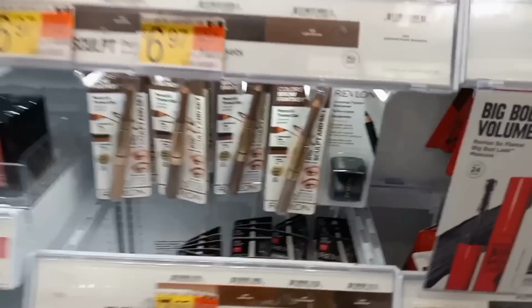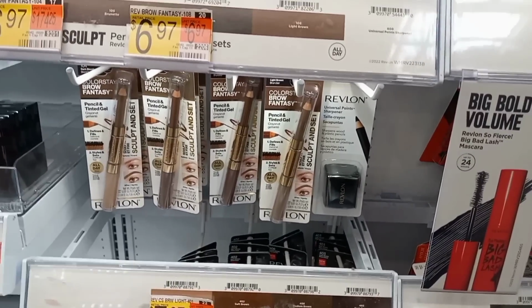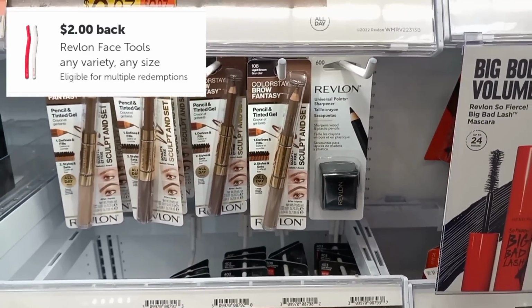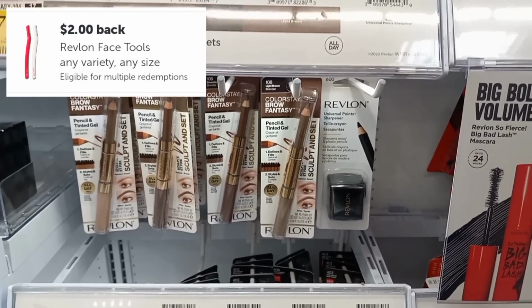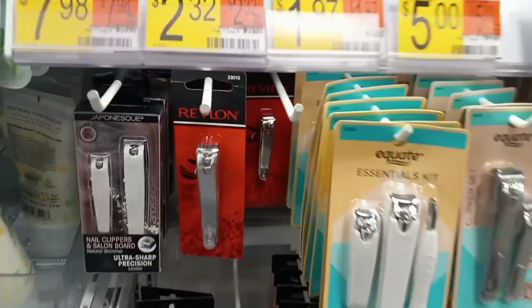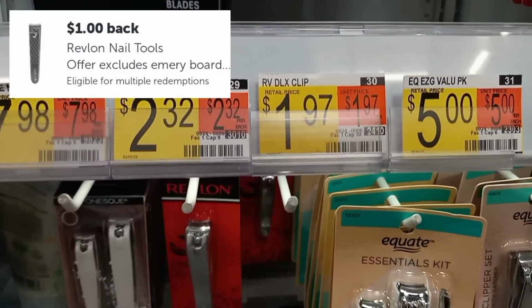Okay, here is another repeat deal that you can grab as well on the Revlon pencil sharpeners. These are priced at $2.97. You'll get back $2 on Ibotta, making it only 97 cents. And the other repeat item is on the Revlon nail clippers. These are priced at $1.97, getting back $1.